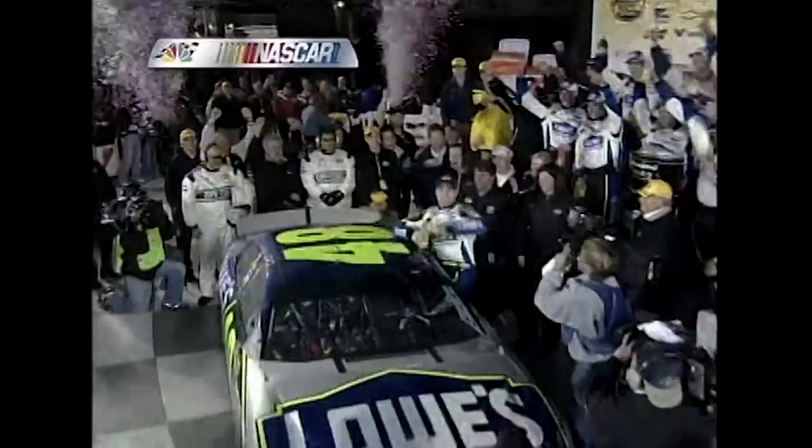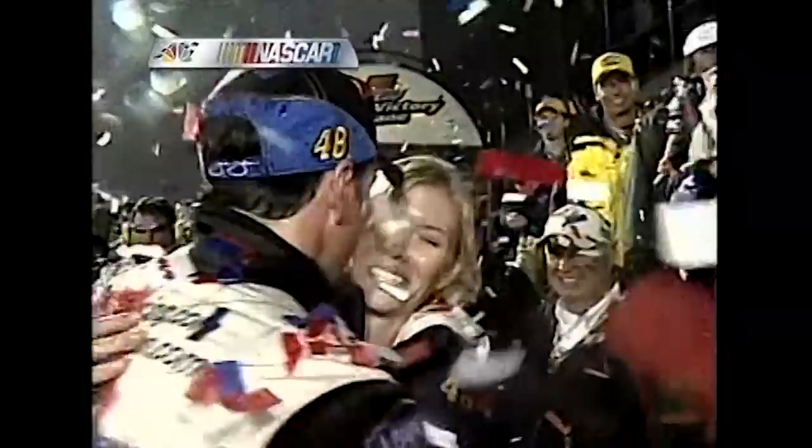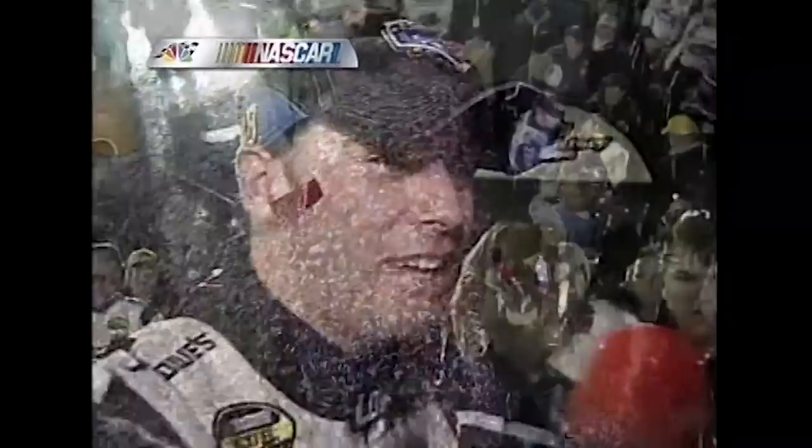Alan? In victory lane at Daytona with the Daytona 500 winner. And a hug for the team owner, Rick Hendrick. And a victory kiss from his wife, Chandra. There's more confetti than we need in victory lane. A little overload, huh? Jimmie, you have won the Daytona 500. Can you tell me what that means to you? Say that a few more times.